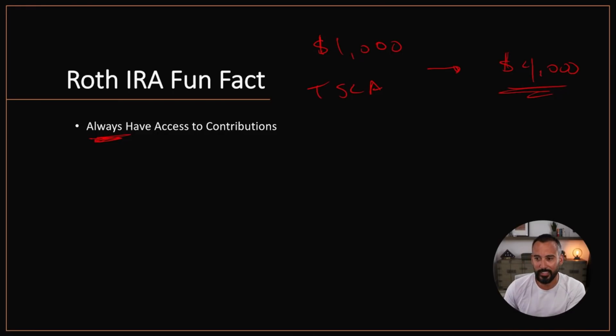That's a good, nice little profit. So how this works is the $1,000, you can take that out. Take it right now, you can take it later. You would have to sell off some of the Tesla stock to get that $1,000, but you can take that out.